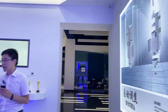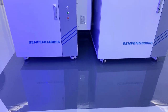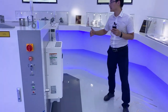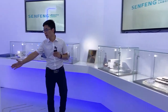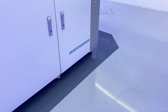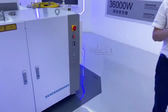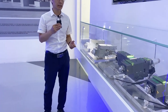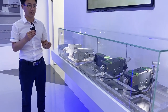As we can see displayed here, this is a 4 kilowatt laser device. And here is a 6 kilowatt. And at the back rear, this whole machine is an 8 kilowatt laser device. The laser cutting head and laser devices are made by ourselves. So that's how we guarantee that the machine will achieve the best conditions in my factory.